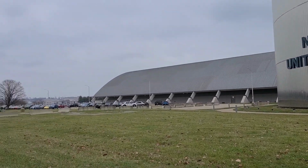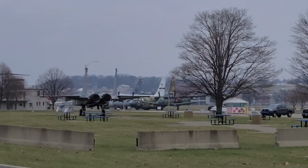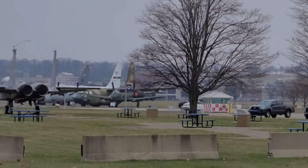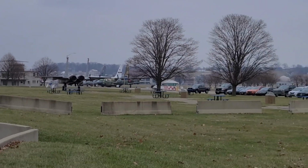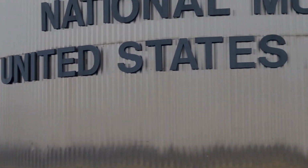So anyways, there's still more stuff outside, but in all honesty, these same planes are on the inside, so no reason to walk outside. Looking, there'd be an A-10, an F-15, some other things. So once again, if you're ever in Dayton, Ohio, definitely come and plan on spending a day.